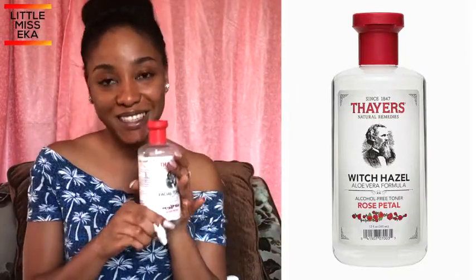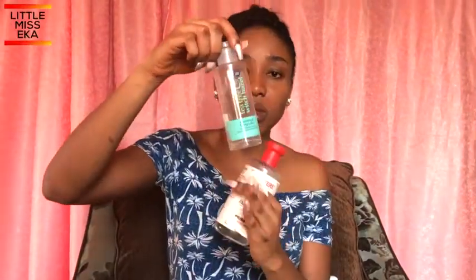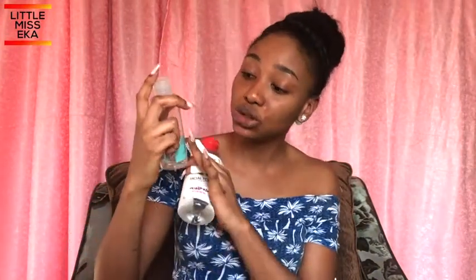Now, this is a mild toner. When my skin is doing all happy and fine, this is what I use. It smells like roses. It's really nice. I also have rose water. I love to use rose water. I love to use things that have witch hazel in it. There's this. It has tea tree and witch hazel. These two ingredients are really good for my skin. If you have acne prone skin, this is awesome for you.